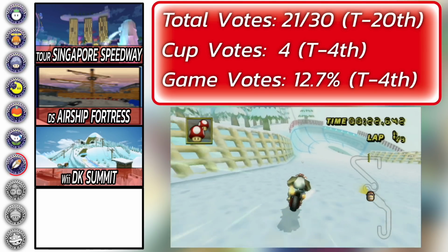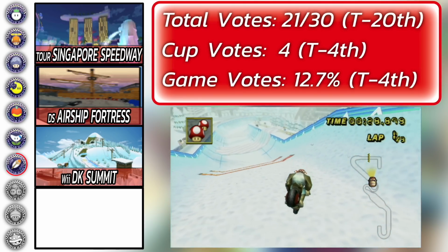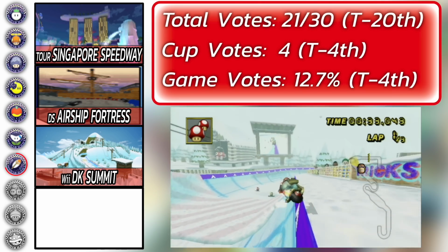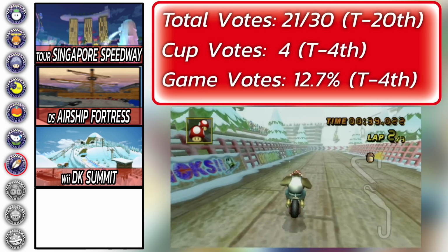Now in third is DK Summit from Mario Kart Wii, or DK Snowboard Cross based on where you live. This one took 21 of the 30 votes, which ties it for 20th. It is also tied for 4th for most votes in the Feather Cup and tied for 4th for Mario Kart Wii tracks. Not bad, DK Summit. Thought you'd perform a little bit better, but I'm still proud that you were able to make the cut and be here in the Feather Cup.